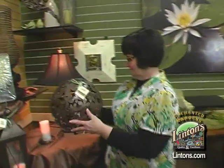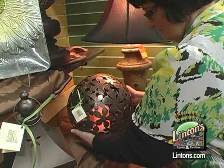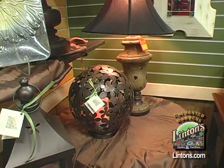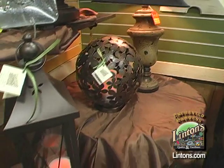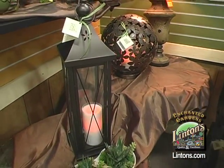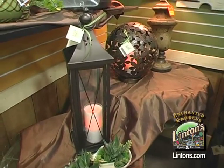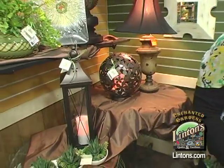Those candles hold up okay outdoors? We have two different types of candles, Craig, and they actually are labeled. One's for indoor use and others for outdoor use. The ones that we're featuring here today are the indoor candles, but you know what? If you didn't see the label on them, you really wouldn't know the difference. So you want to look for that label, indoor or outdoor use. I'm glad I asked. Very good, Mark.